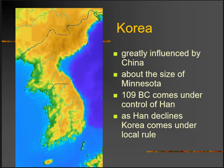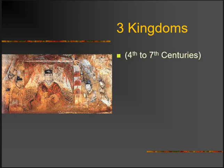And in fact, as I alluded to earlier, what will emerge in Korea are three distinct kingdoms. These three kingdoms will be divided, one in the north, basically two in the south for most of the time period. So we see these kingdoms from the 4th to the 7th century. The kingdoms themselves will kind of fight amongst themselves. There'll be rivals to see who will gain power, who will gain territory.